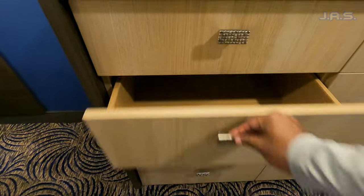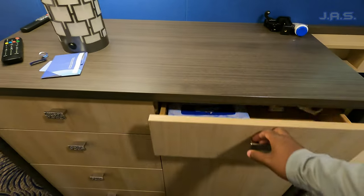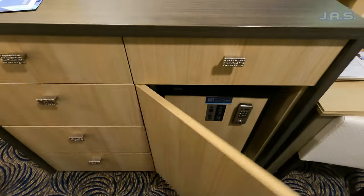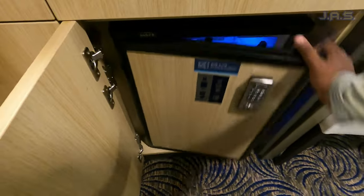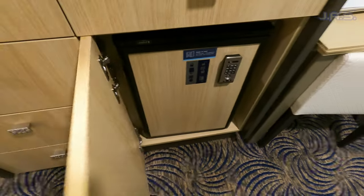Everything's nice and clean. If I'm not mistaken, this ship was built in 2014, maybe 2015. I'll put a title card in there so you all can see. But it's still in really nice condition. It does have a microfridge, so if you're curious about that, it's definitely got one.